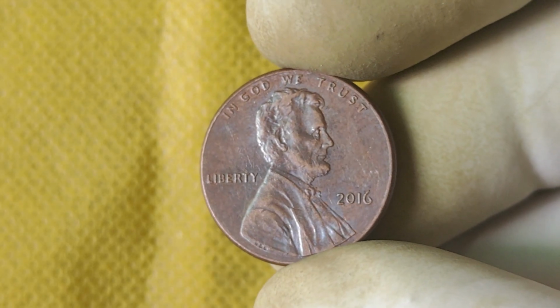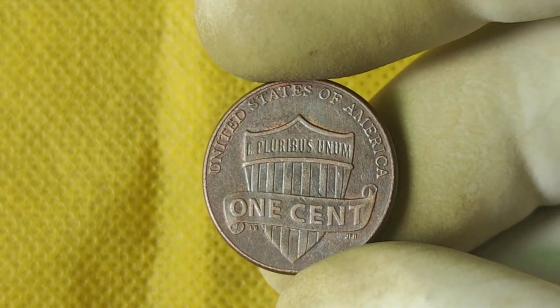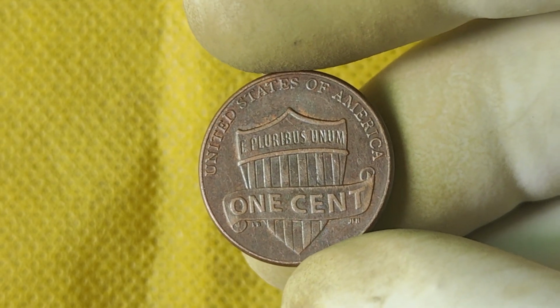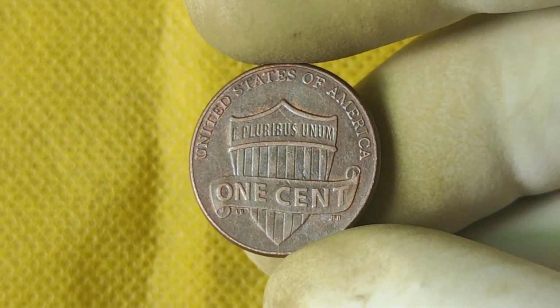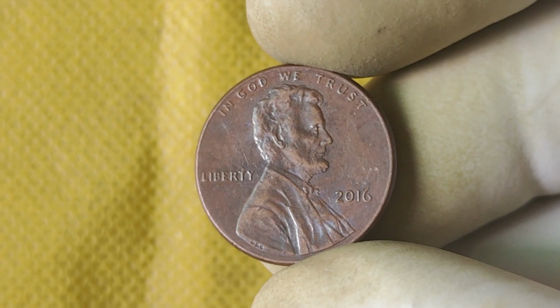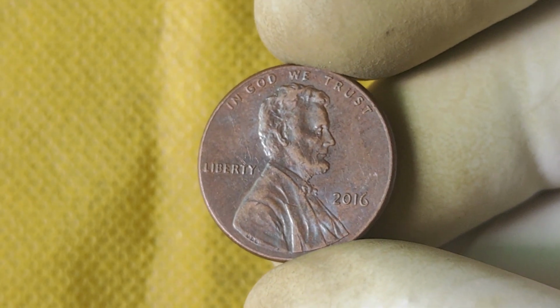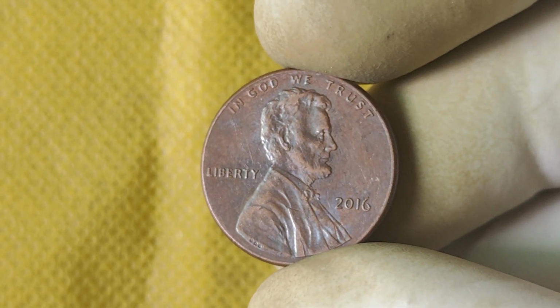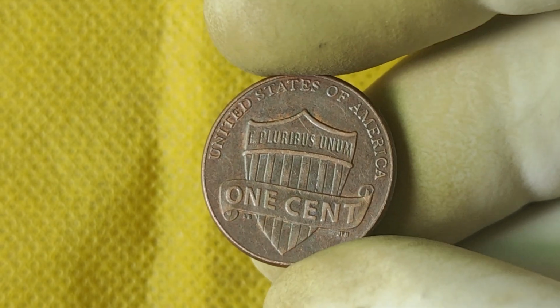In conclusion, the 2016 Abraham Lincoln penny with no mint mark is an exciting find in the world of coin collecting. Its rarity and status as an error coin make it incredibly valuable, potentially worth millions of dollars, depending on its condition and provenance. If you think you have one of these rare pennies, take the time to have it authenticated and graded by a professional, as it could be your ticket to owning a truly priceless piece of history.